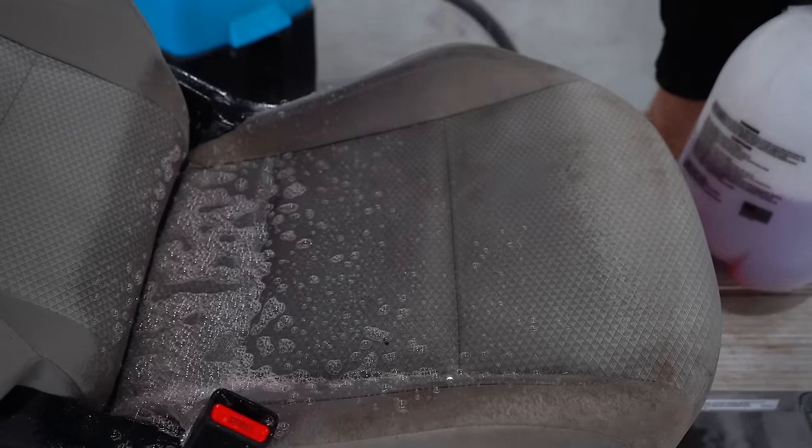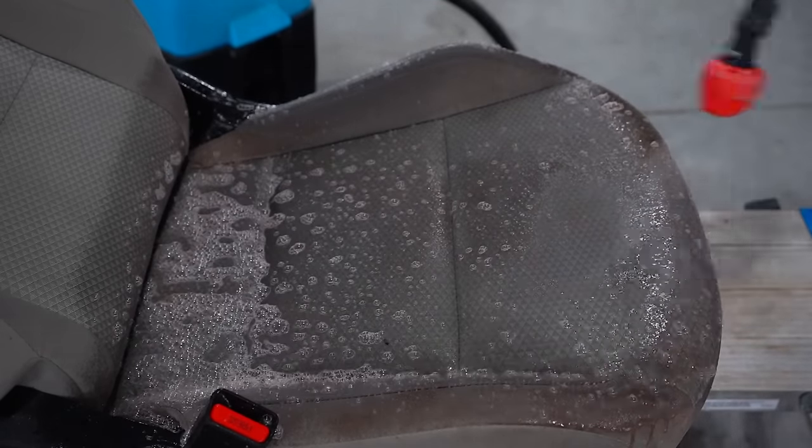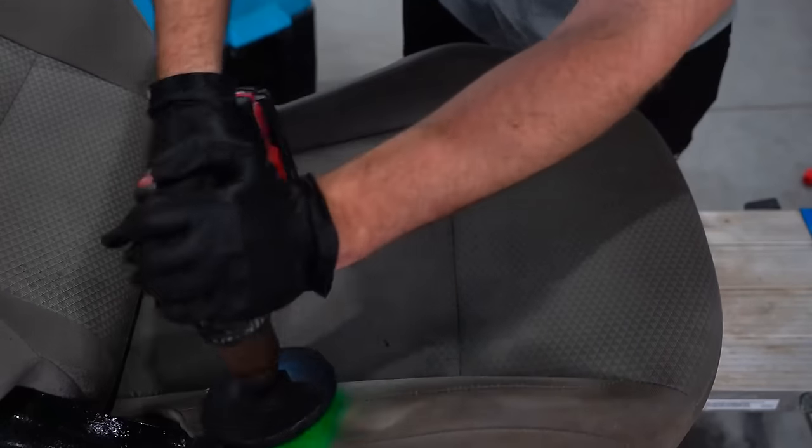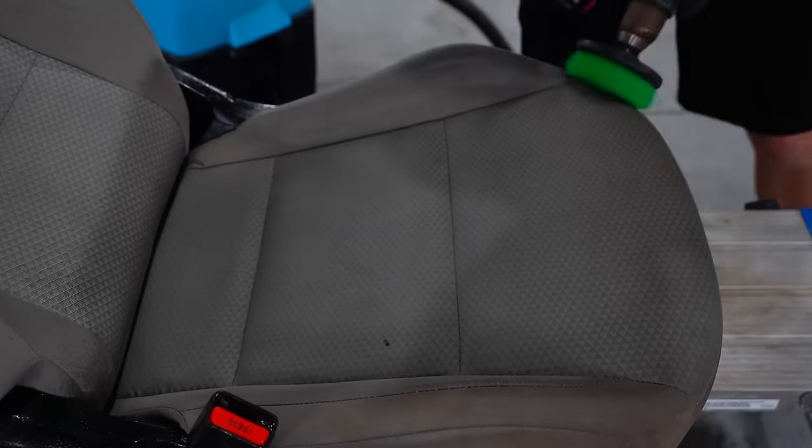Moving on to the seat extraction, I'm using our Extreme APC as a cleaner, followed by a Milwaukee drill with a drill brush attachment. And for the extractor, I'm using my Mighty HP6D hot water extractor.